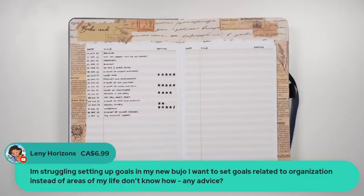So we are doing a goal setting live stream next week. So make sure that you come along to that if you want to look at our goal setting process for the rest of the year. So let's see. Struggling setting goals in your new journal. Need goals related to organization instead of areas of your life.